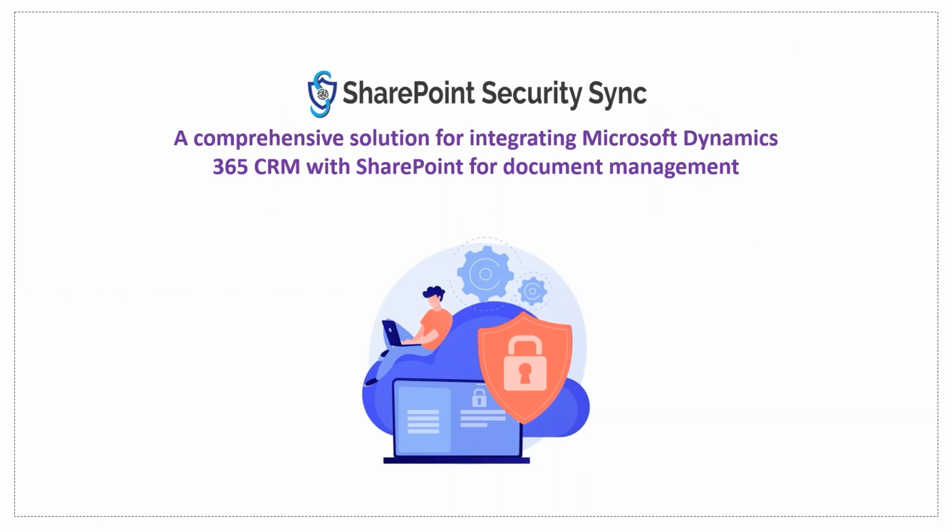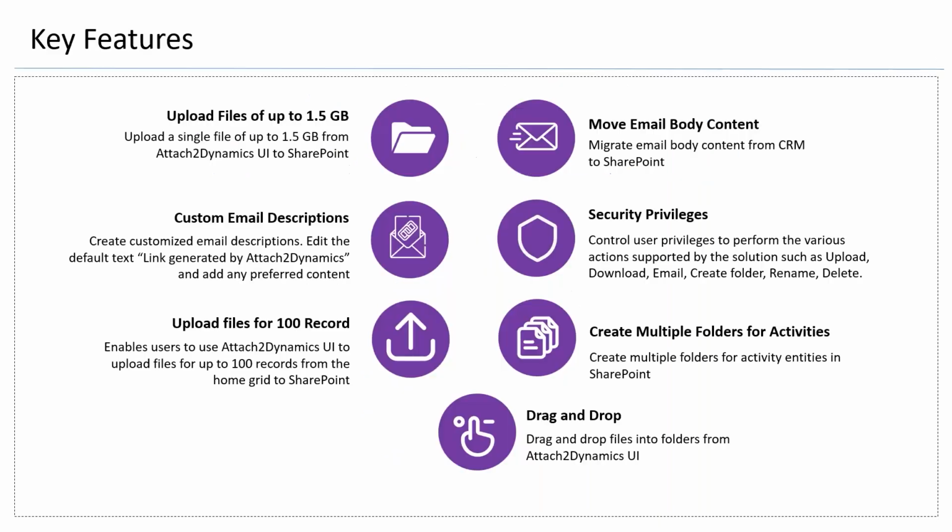So this is where our product SharePoint Security Sync plays a major role, where, as I said, it allows you to manage your documents within SharePoint along with security. Any changes, modifications, or security privilege changes made in the CRM are replicated into SharePoint. So these are some of the key features that SharePoint Security Sync has to offer.